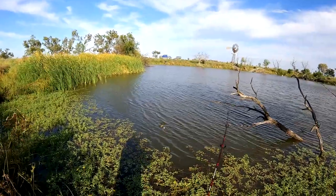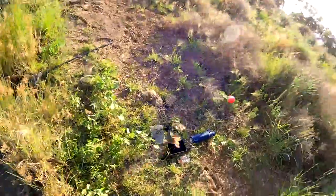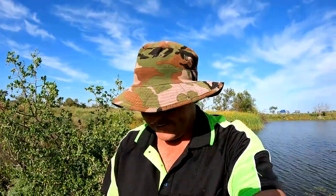Oh, this one feels better. Oh, it's because it's a bloody carp. Little carp. I was hoping that was a spangle then, the weight in it. Obviously not.